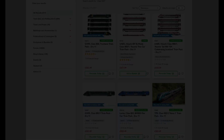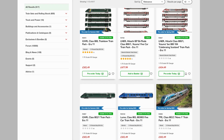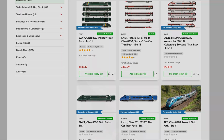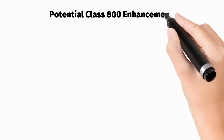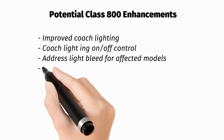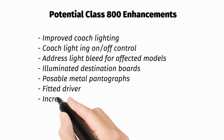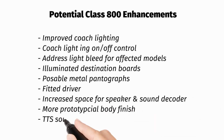Now let's turn our attention to the Class 800, and in this instance the value assessment will be for all of Hornby's Class 800s, both the current and future, as we have no notice of any enhancements other than a livery change, and Hornby's form to date has been to shy away from delivering any incremental improvements to the Class 800. If they do choose to implement some enhancements to the Class 800 in the future, and I hope they do, then I'll be the first to factor those when I see them.